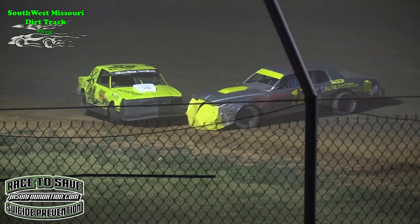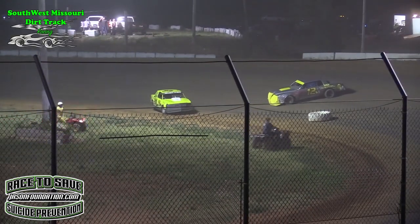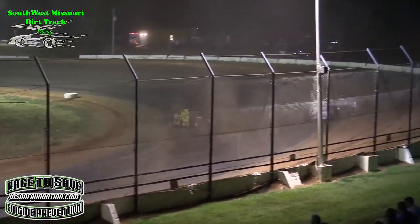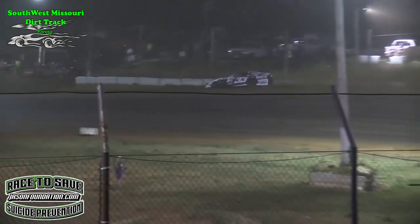Tyrell Jones involved. Looks like Dave Waggy also involved. Yeah, it's not all the way through the top side of the racetrack. Still running loud. Oh, Gilmore off the top of the racetrack over in turns one and two. Trying to catch it.